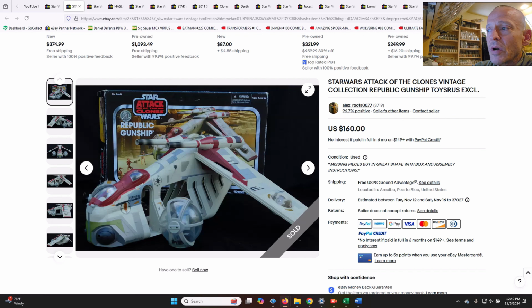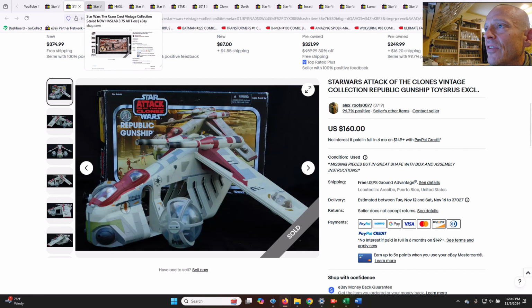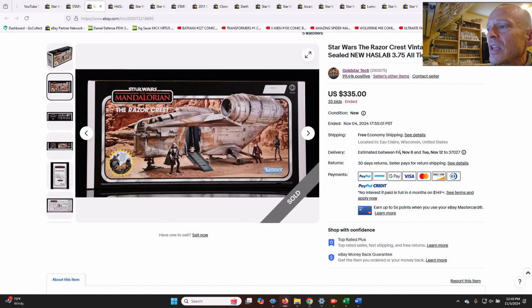Shocked they haven't re-released this thing, given that they've re-released the Slave One or Boba Fett Starship 3 times. Why not re-release the gunship? This thing would sell like hotcakes, and they could up the price pretty well, and I guarantee you there would be people buying multiples of a Republic gunship re-release. Shocking they haven't announced that yet. Anyway, that one is loose and did sell for $160.